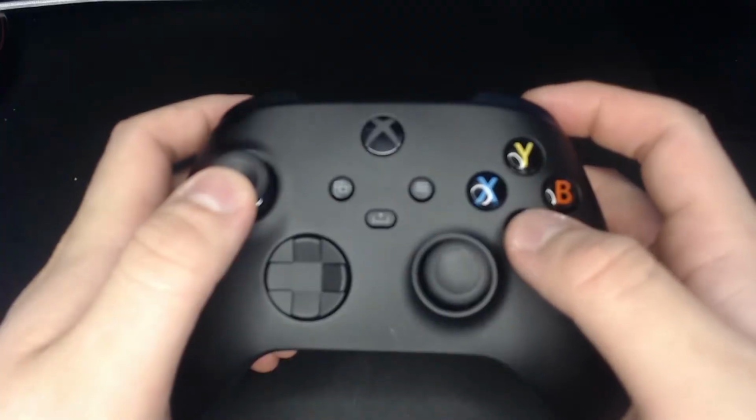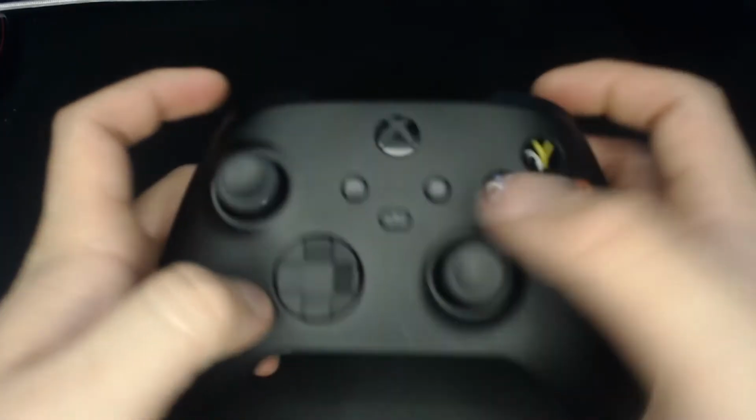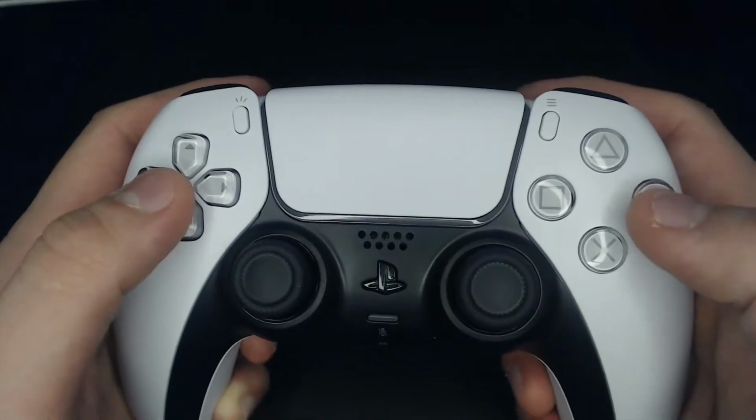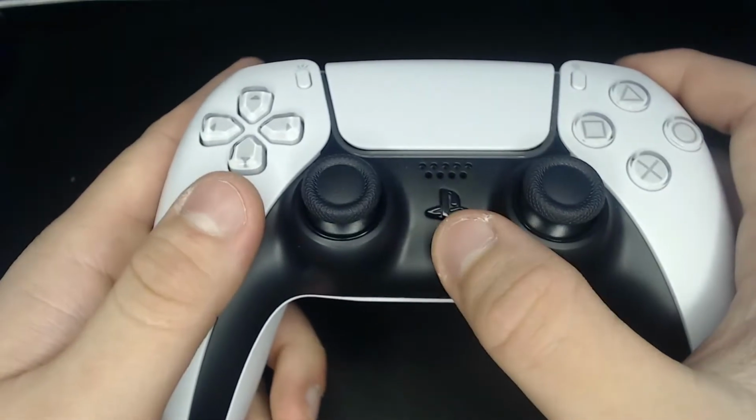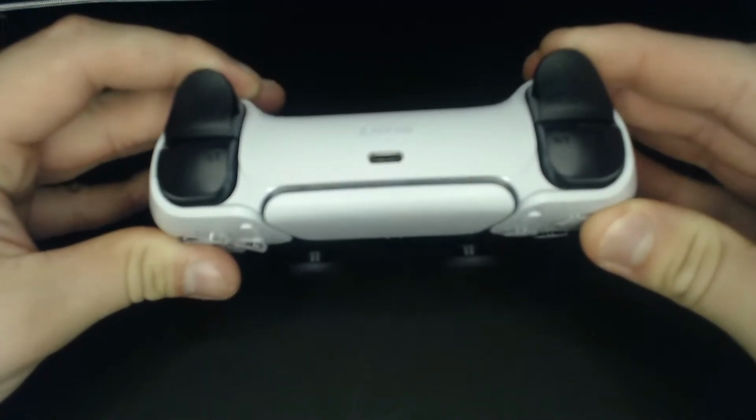And just an extra additive, the controllers, man. I'll say this for Xbox. The Xbox Series X controller fits a lot better in the hand, but the DualShock 5 looks and I feel plays better. So I'm going to have to give that first category to the PlayStation 5.